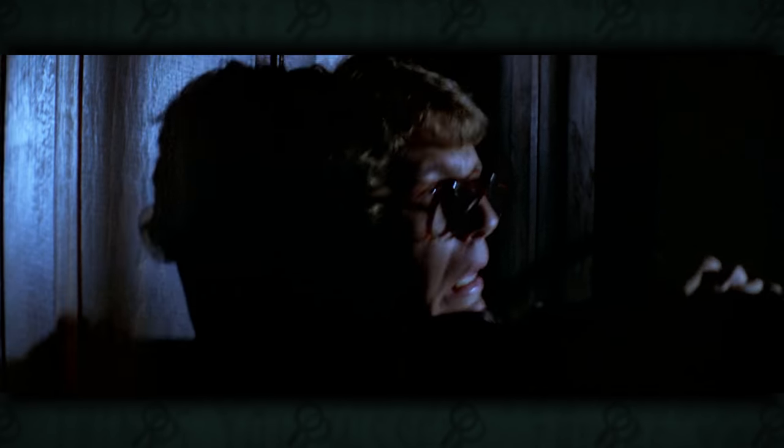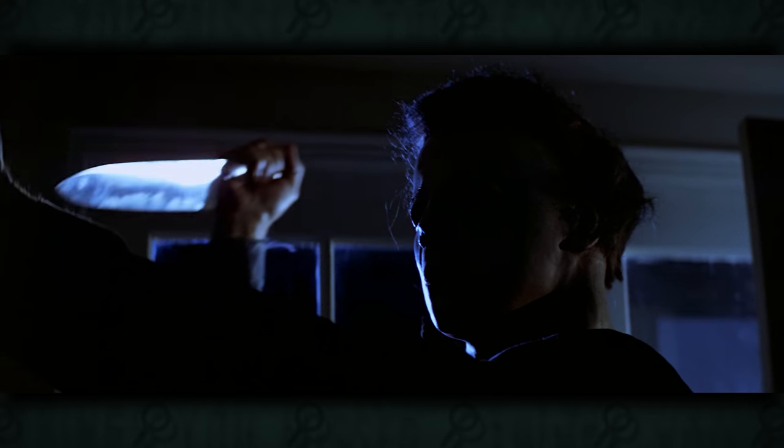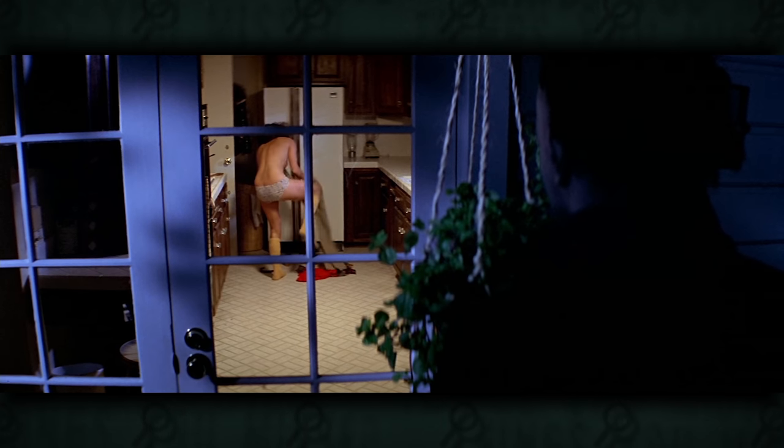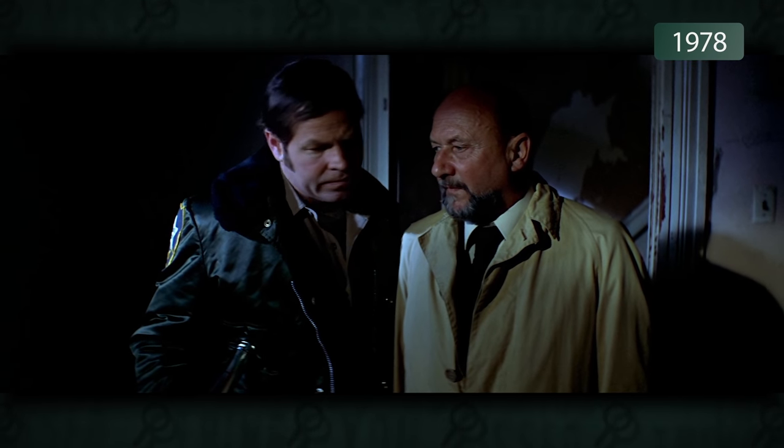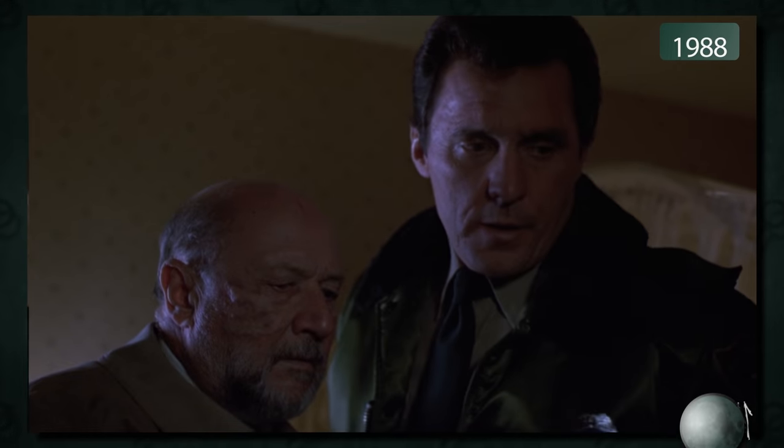In the first Halloween, we saw Michael attempt to recreate the horror he had first created at age 6 using promiscuous teenage babysitters as stand-in victims for his sister Judith, even going so far as to arrange them under his sister's tombstone. 10 years after that, the kills now seem to be recreations of the night he came home.